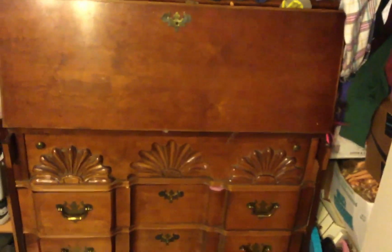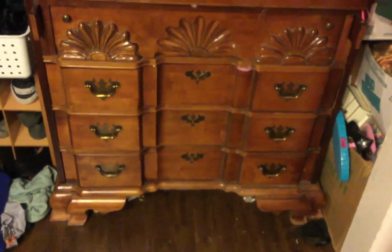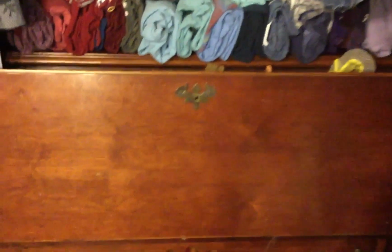And then, sorry, skipping past my clothes, that is where I keep a lot of my doll stuff. In here, it's really full.